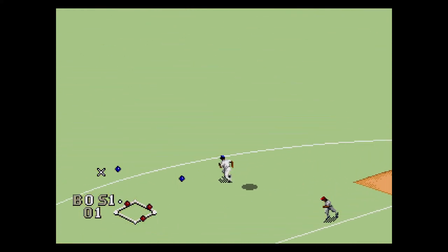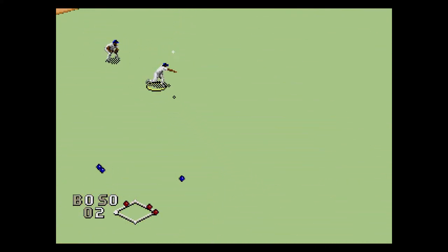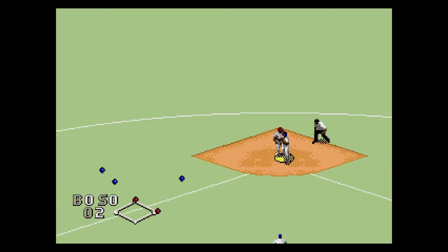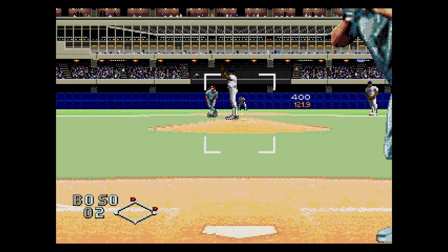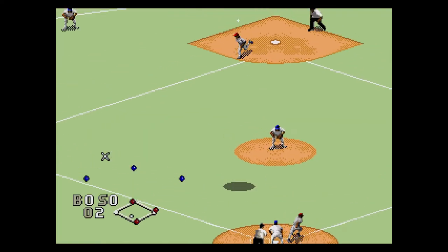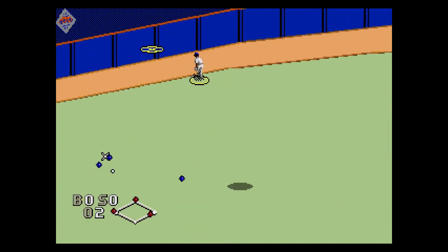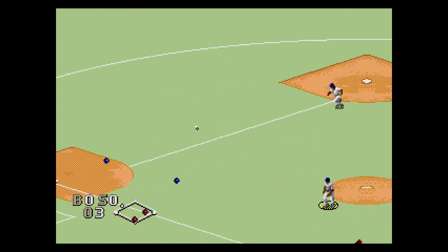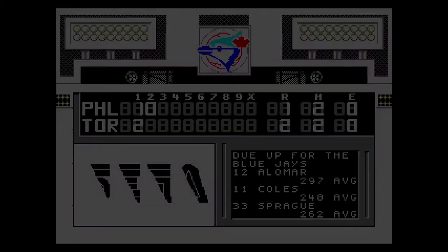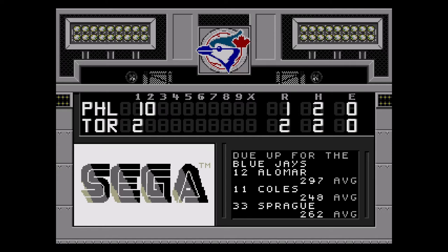He blasted it to left center. You're out! Next up, number 8. It's a long fly ball deep to left center. No runs, one hit, no errors, and two left on. After one and a half, the score is the Blue Jays 2 and the Phillies 1. Up for the Blue Jays are number 12, number 11, and number 33.